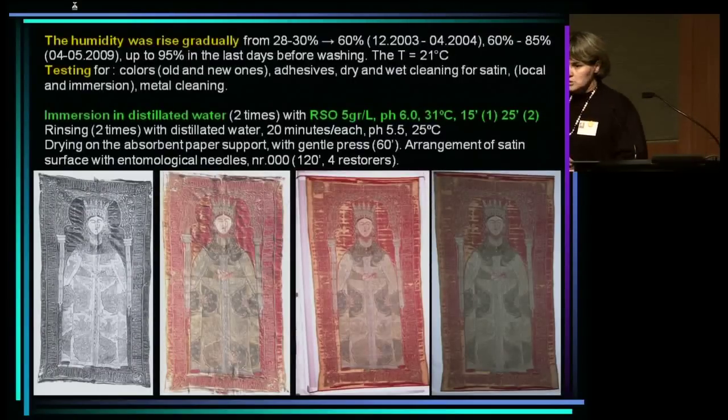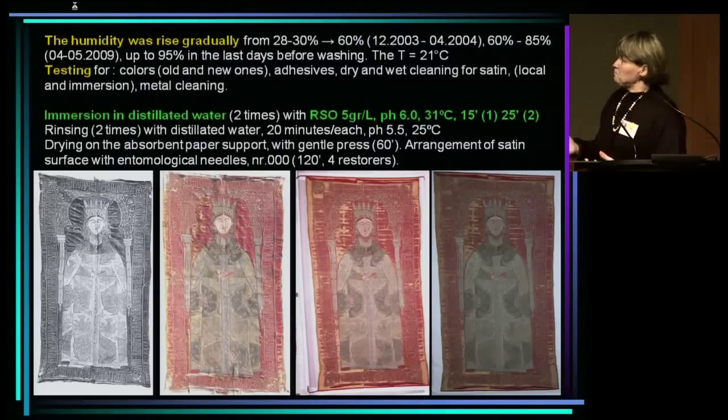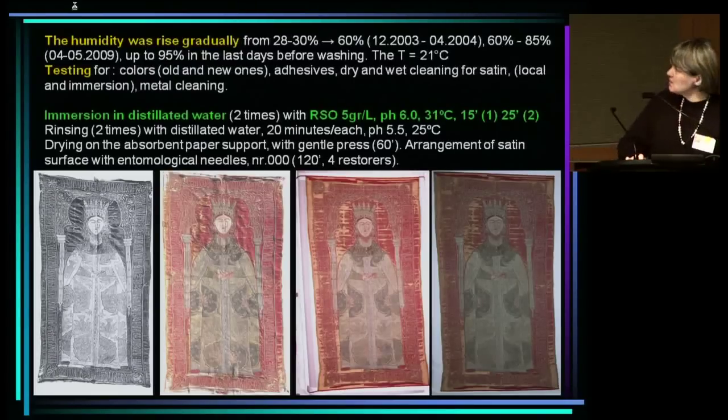The solution used was, as I told you, Radix saponaria, only 10 minutes and a 25 minutes immersion bath. Before that, we raised step by step the relative humidity in the room over around 6 months. You see the dates there. We don't use more than 20 degrees temperature for washing, and no more than 21 degrees centigrade in the room environment. Also, we practiced before cleaning this with other kinds of textile to coordinate our actions.